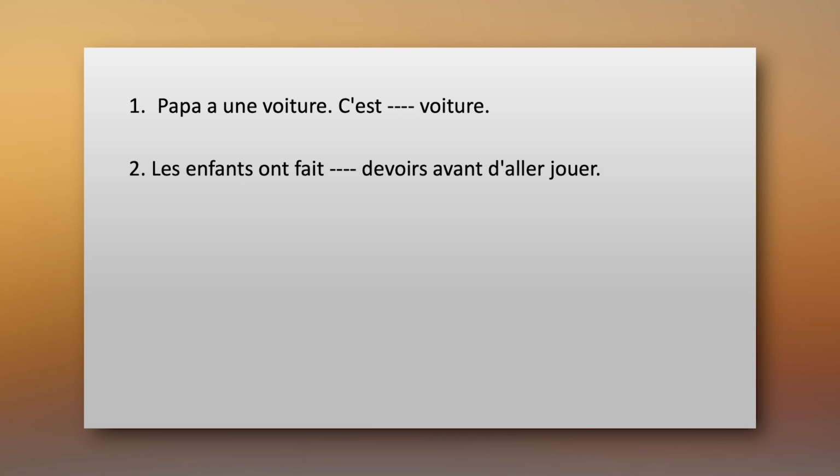Papa a une voiture. C'est ___ voiture. Papa has a car. It's his car. How do you say his? So, une voiture, voiture is feminine. The subject is papa, that is third person singular number. That means il, and for a feminine object it becomes sa.